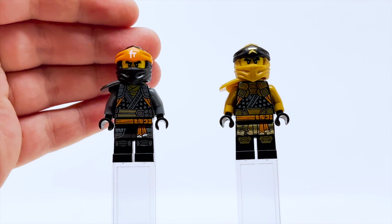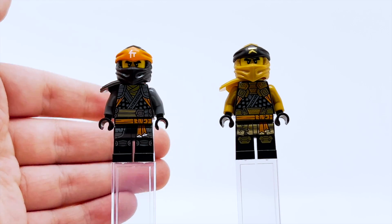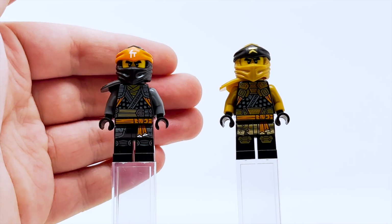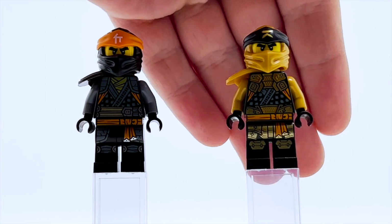So to start off, we'll take a look at the two normal versions of Cole. We just have what's pretty much his normal suit for this wave. I don't think we have an official name for this suit yet, so I'm just going to refer to it as his Crystallized suit, as well as his golden suit from this wave.